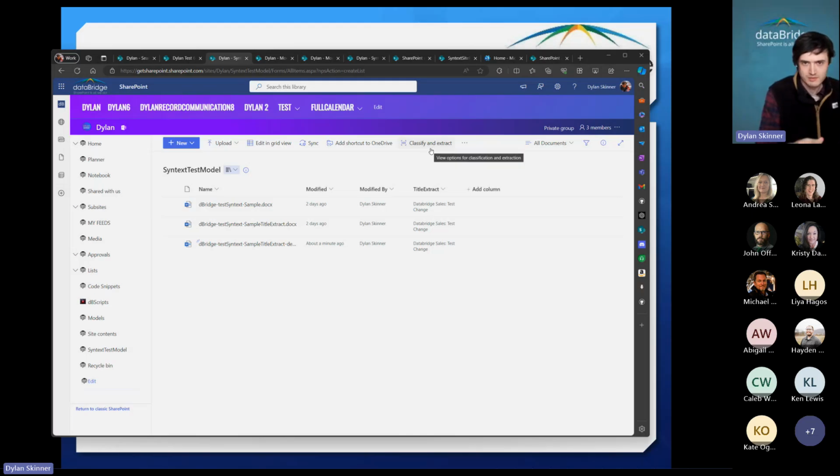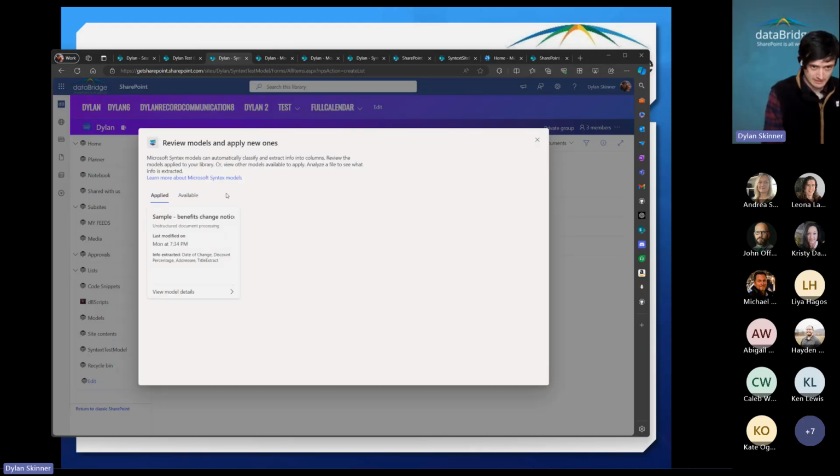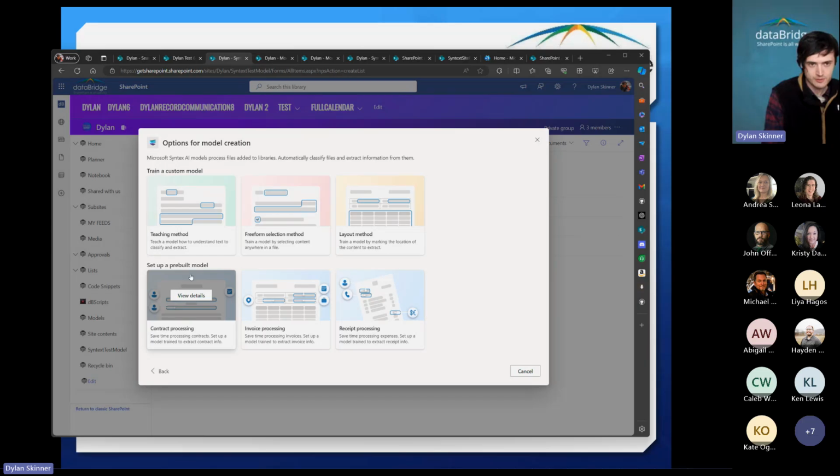So this is the option that I have available now because I have Syntax turned on in this environment, which allows us to manage an existing model applied to this library, or you could set up a new one. Just to show you real quick, if I hit available, I could create a new model, and there are these pre-built models, like invoice processing, receipt, contract, and then the custom models.